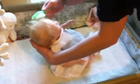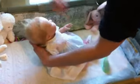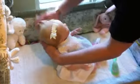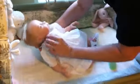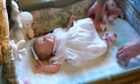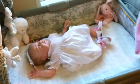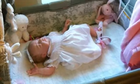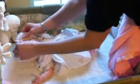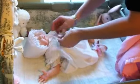Needs her little hair combed a bit. Oh, look at that. And she has a little magnetic bow. Look at that. Oh, how precious. About a little bonnet. Oh, look at that little bonnet. Look at that.